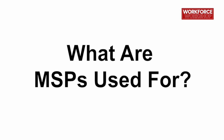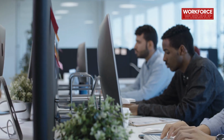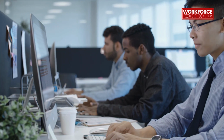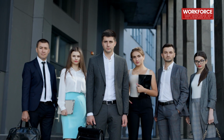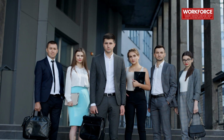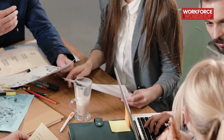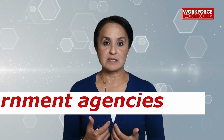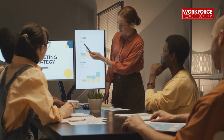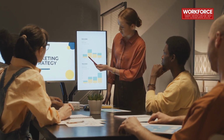What are MSPs used for? An organization's operations can be improved by hiring a managed service provider. SMBs are typical MSP clients. A smaller company may view an MSP service offering as a way to acquire IT expertise since it has limited in-house IT expertise. However, large enterprises may also contract with MSPs. For example, government agencies with limited budget and staffing may contract with an MSP to augment their in-house IT staff.